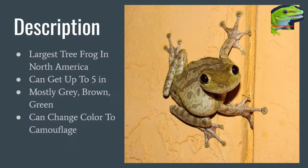They have slender bodies for the size, and powerful legs for letting them jump great distances. They have sticky pads on the end of each toe, because that's generally pretty endemic of tree frogs, as you can see with their toes here. That's what helps them stick on to things and hold on to things, just like their other cousins, like the green tree frog, squirrel tree frog, and all the rest of those guys as well.